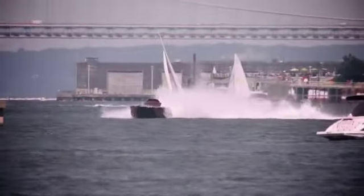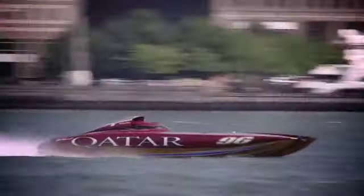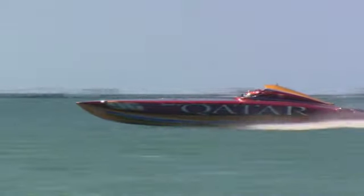To enable the Qatar boat to reach its goal, every element must come together in unison, meteorologically, mechanically, and mentally. This boat was originally developed for these speeds. We originally designed the boat for 225 miles an hour, which My Way almost achieved last year. We've done scale models on this boat that, if you scale it up, it's in excess of 300 miles an hour and it's still pretty stable. So, we'll see what it does today.